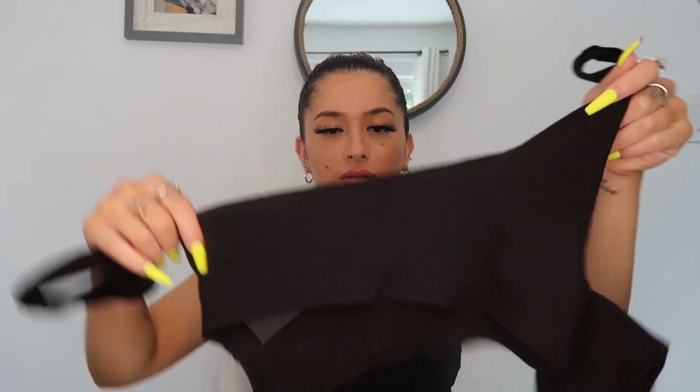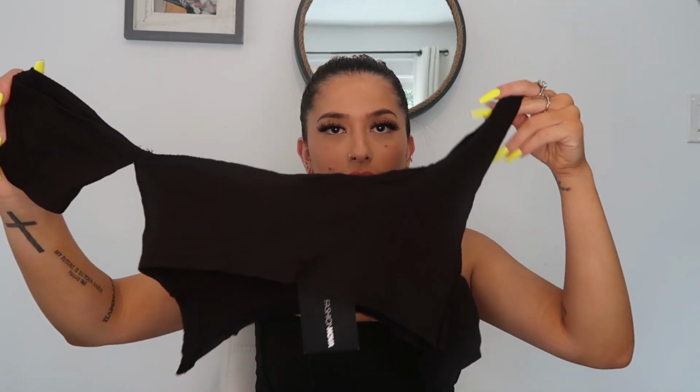And it's like this. It goes like this. You guys will see it when I try it on. This goes on the arm and it has this one too. Just cute. You could wear this out, honestly, for any occasion.